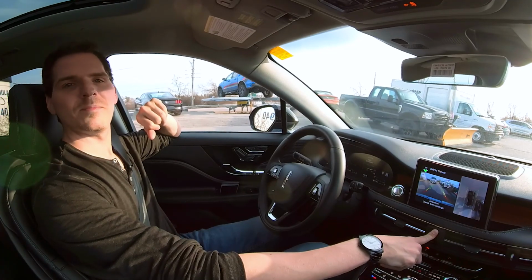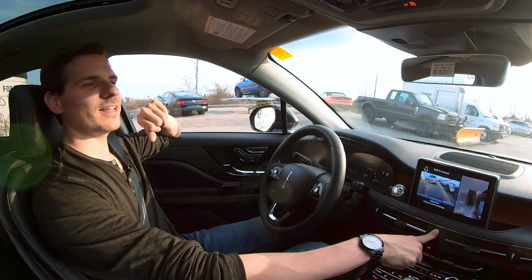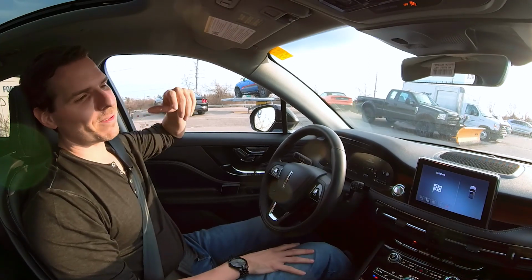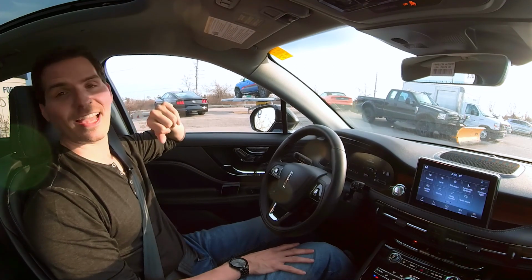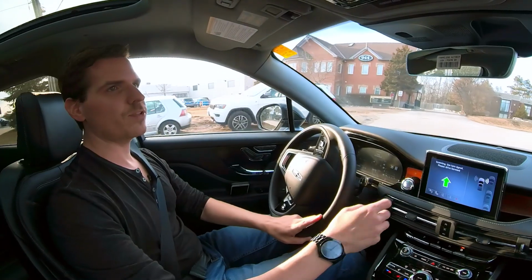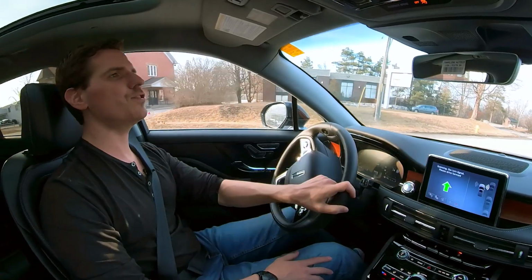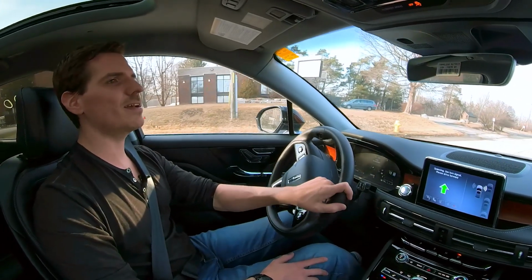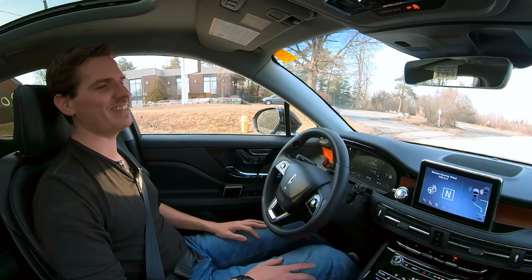I love it. And this should finish her up now. 3, 2, and we should be good. Perfect. But that's how we use the perpendicular park inside of this. And we've got some chimes and things like that going all over the place. So same thing, it's going to be looking along the right-hand side there. And as we come past this Jeep, it should recognize that as a spot. Oh, perfect. Brake.